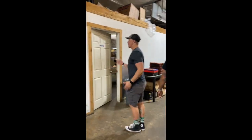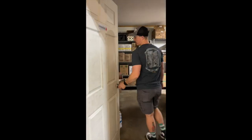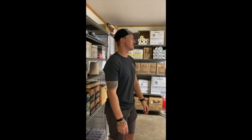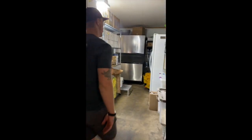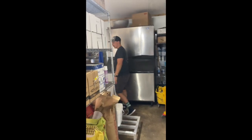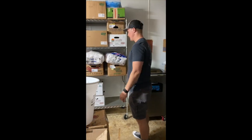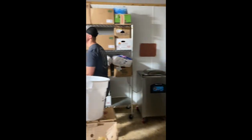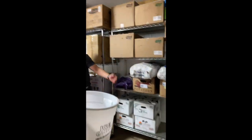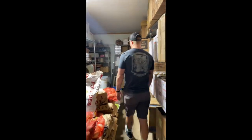this room didn't used to be here. We built this room out here. And this is where we store all of our dry goods and our ice machines back here. Yeah. Hap is back here. Hi, Hap. What up? Yeah, we just kind of make it work, a lot of dunnage racks, we get creative with the storage. Vacuum sealer stays back here. A lot of what we do is just kind of based on where we have power outlets, and yeah.